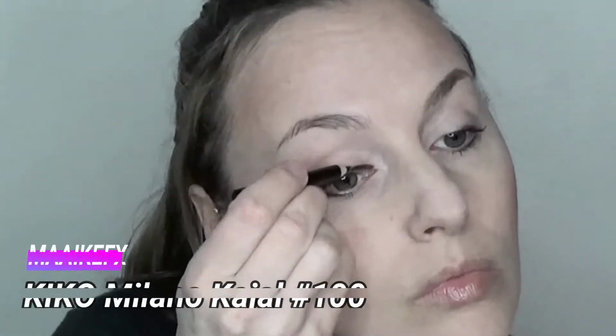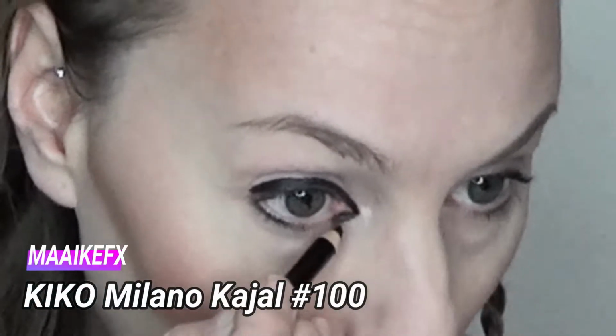With every makeup, I start with a clean face. I add concealer and foundation, powder it off, and then I add some bronzer and rouge. With black Kajal from Kiko Milano, I start to sketch around my eyes. I also put some Kajal on my waterline.